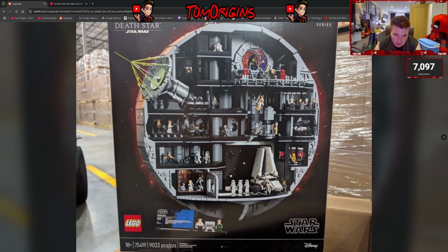I mean, you can see how thick around the edges the actual display is. So it's a big set. 9,000 pieces. It's crazy. It's a big set. For $1,000, it could have had a hell of a lot more. Now, I don't even mean that in terms of the build necessarily. I would say that the minifigures, we needed to at least double it or triple it even.